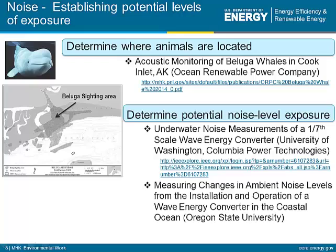For instance, we did some funding of looking at the presence and behavior of belugas in Cook Inlet in Alaska. And that project also compared somewhat novel hydrophone-equipped devices and compared them with EARs and SeaPods. That final report was just released recently and has some interesting results.